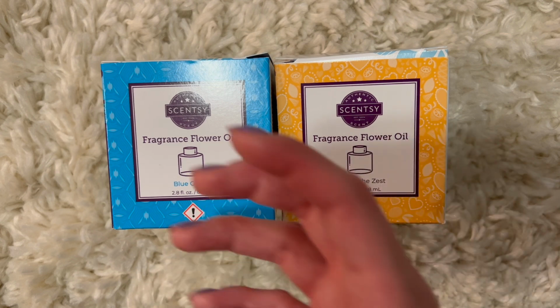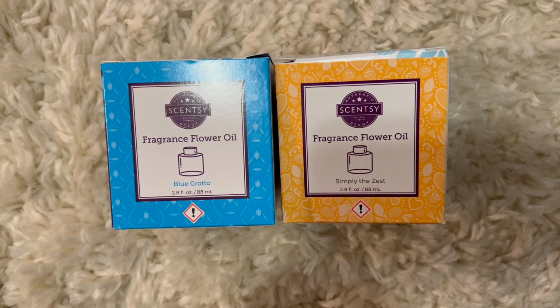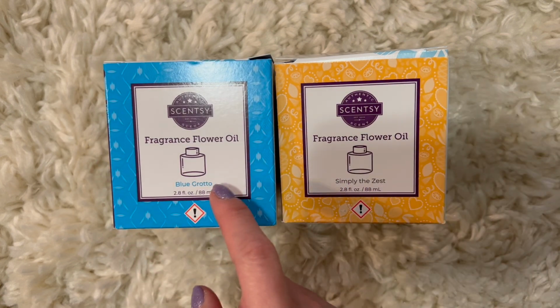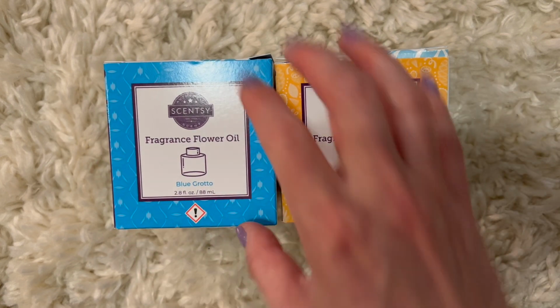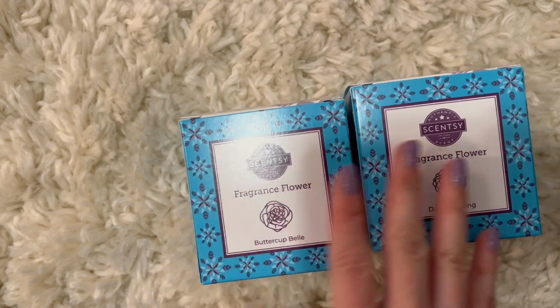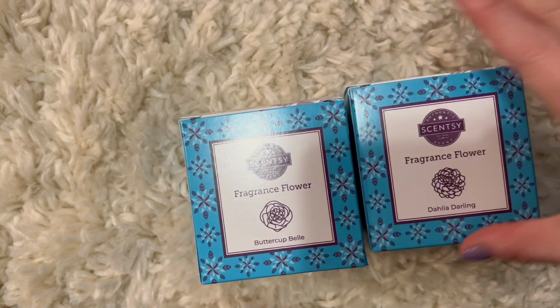I'm gonna bring that bouquet. It came with 3 flowers, I forget what the flower shape is, and it's double the size of the normal ones. I'm gonna bring that one to work next time it finishes. And here are just the coordinating flowers because they started having the oil separated from the flower.